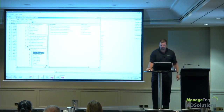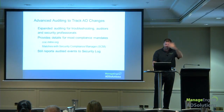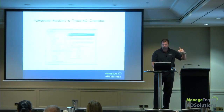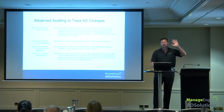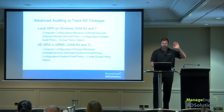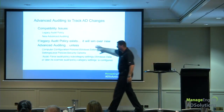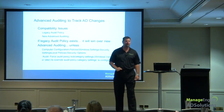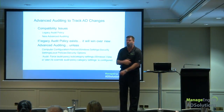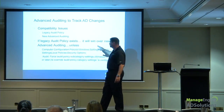In order to do that, you have to set up group policy. Now, here are some details about advanced auditing. That's where it's located. These are the different areas. Those are the AD changes. This is where you locate them in different operating systems, depending on how you're accessing it. And this is how you make sure that advanced auditing takes control over the legacy auditing. It's a group policy setting. This is where that group policy setting is located.